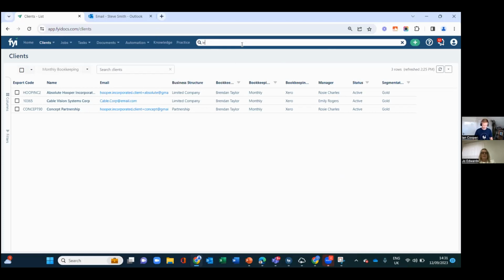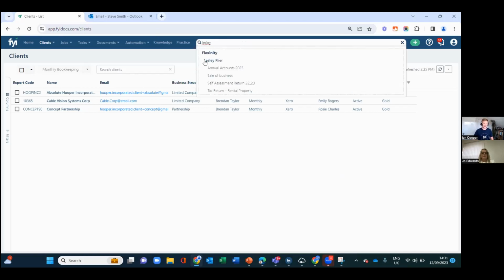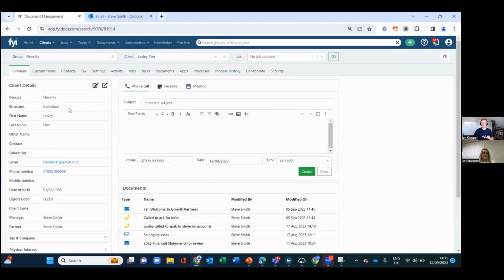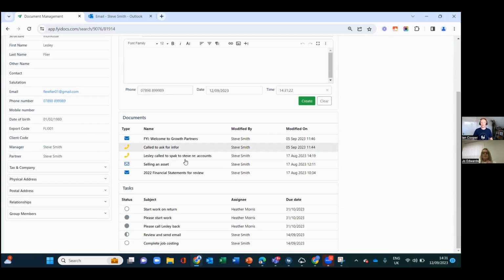Now, I've got a global search up here. I'm going fast, by the way, because there's a lot to cover. But what I'm looking at here, I'm going to look at our client, Leslie Flyer. So now this is bringing that global client view down and producing a 360-degree view for just one particular client or group of clients. So on this main summary here, we've got the ability to see all of the last documents that are worked on or any tasks that are upcoming and overdue.